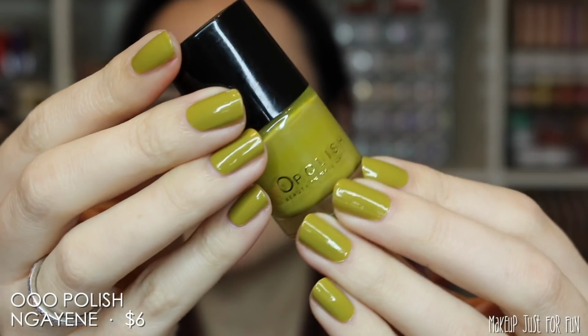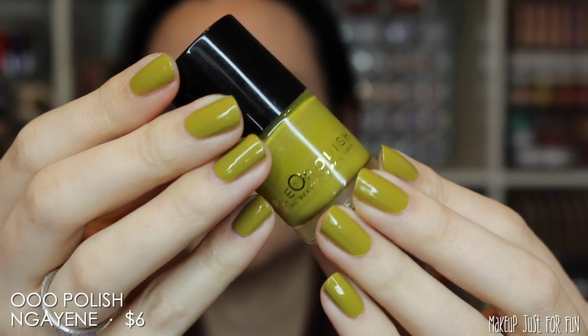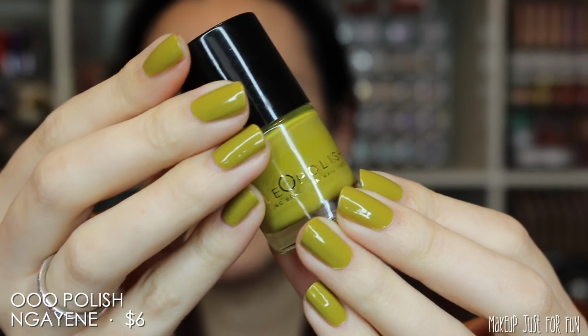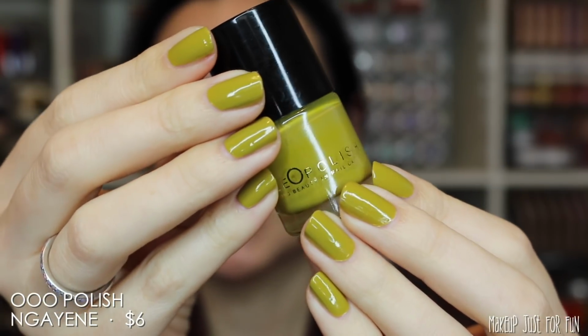So before I get into the makeup application, I want to start with my first product, which is this nail polish. I have been raving about Triple O polish since I first purchased them just about a year ago. The little mini bottles are only $6. They have so many beautiful, unique shades. I'll give you a little close-up. This is such a cool shade. It's mustardy chartreuse. I love this color. I have not been disappointed with any shade that I've purchased from Triple O.